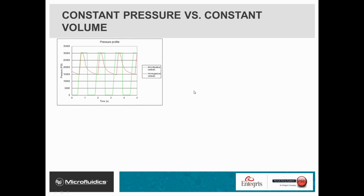The other factor is the pressure profile. For a microfluidizer, we've already talked about how we use constant pressure pumps. So this green pressure profile is a microfluidizer. And you can see that as the piston moves forward, it quickly achieves the desired processing pressure. Virtually all of the material is processed at the desired pressure, and then it quickly drops back down to zero, and then at 0 psi, there's obviously no flow, so no material is processed.